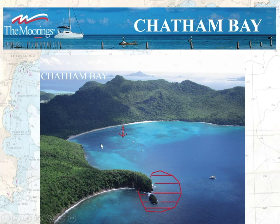For those of you who are into hiking, from there on, there was a really nice trail which will take you to the top of the hill on Chatham Bay, which will give you a great view of the Grenadines, Middle Grenadines, as well as take you on to the northwest coast of Union Island.